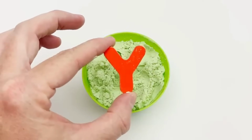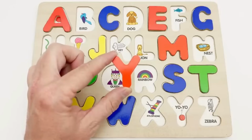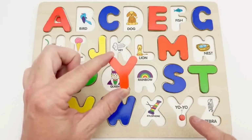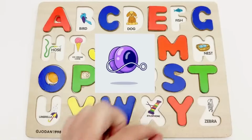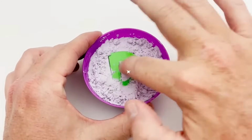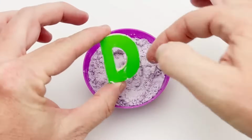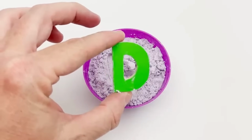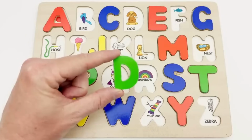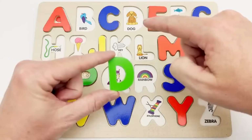Y. Red Y. The red Y goes here. Y is for yo-yo. D. Green D. This green D goes up here. D is for dog.